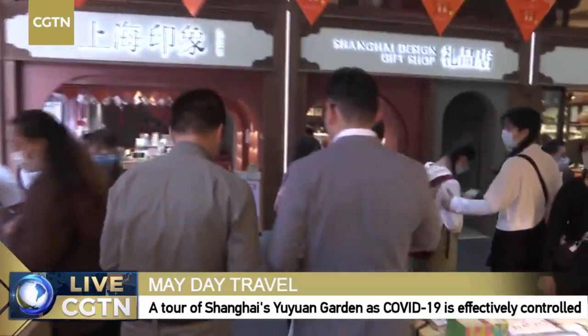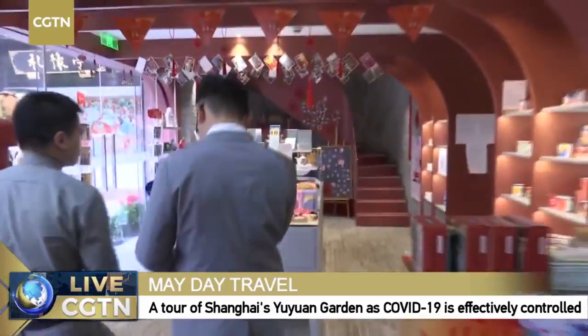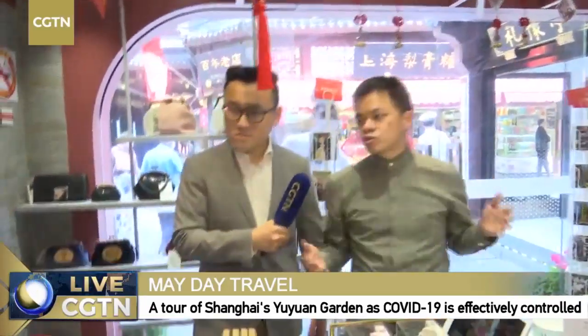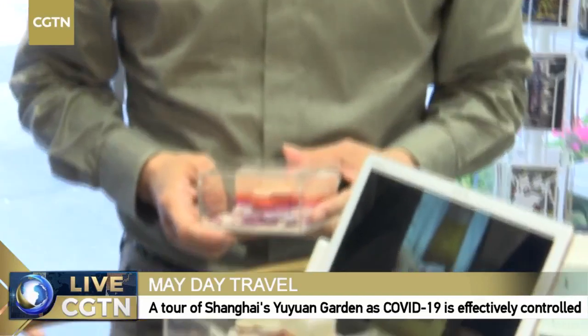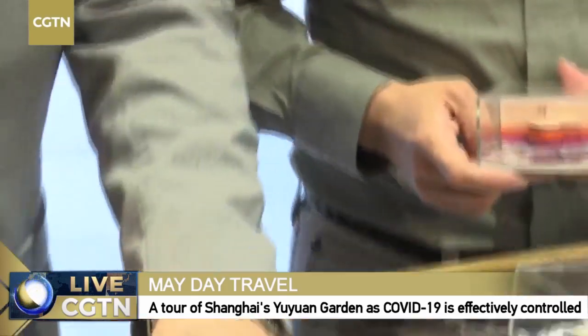Let's walk over to that side. We now see a lot of tourists coming back. So a lot of these cultural products are in collaboration with a lot of designers both in China and around the world. So they mix a lot of modern designs with traditional Chinese elements. So these are some of the products that they're selling right here.